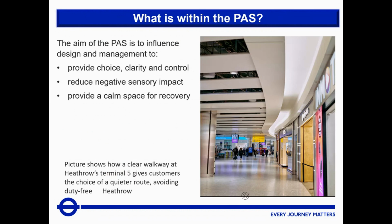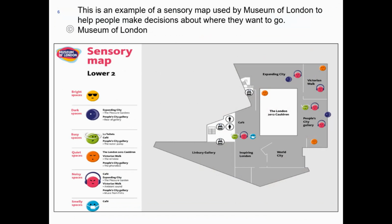So the aim of the PAS is to influence design. And there's a lot of information in the document, but there's three key things. It's about giving choice, clarity, and control, reducing negative sensory impact, and also providing a calm space for recovery. And the picture you see is within the PAS, and it's an example at Heathrow. At Terminal 5, they created quieter routes around the duty-free area, which got very busy. And it's a great example of where they provide choice. And there's another example. This is from the Museum of London, and it's a sensory map to tell people particular impacts in particular areas. So whether they're particularly busy, whether they're bright spaces, just giving people that information that they can perhaps again make choices about where they want to go.